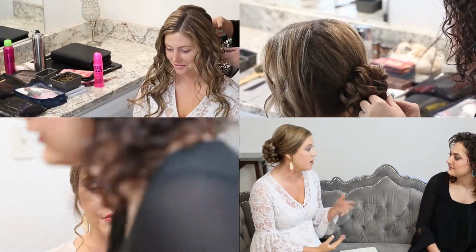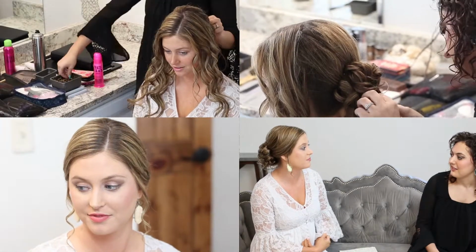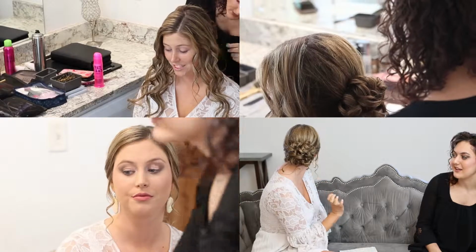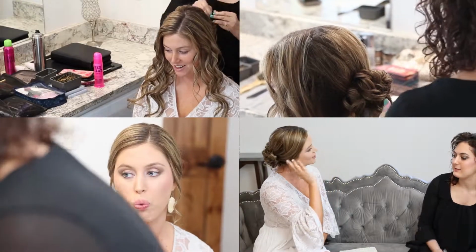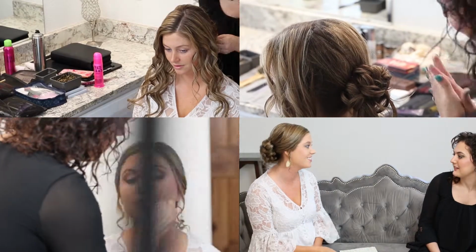So tell me, what is the most popular hairstyle that brides are asking for nowadays? So the most popular hairstyle is actually what I did on you today, the messy bun, but still that clean, controlled aspect. There's just something so carefree and just done about that kind of look.